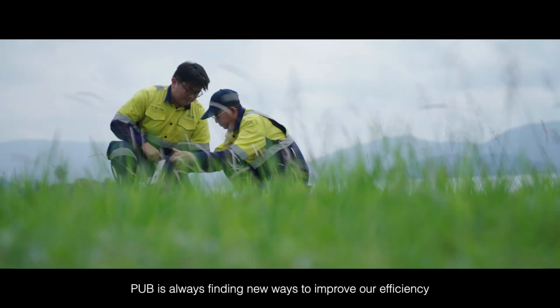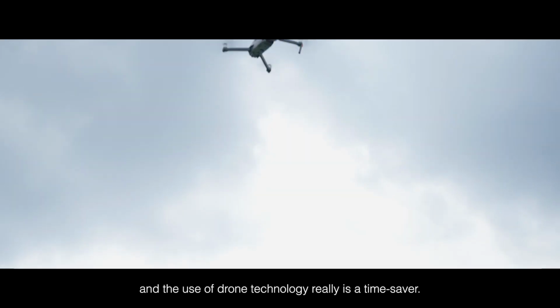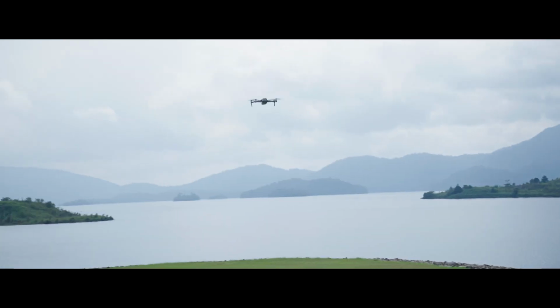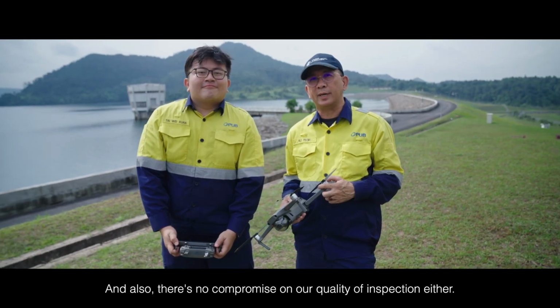PUB is always finding new ways to improve our efficiency. And the use of drone technology is a time saver. And also there is no compromise on our quality of inspection either.